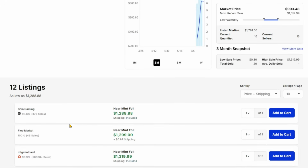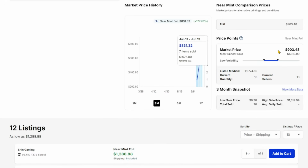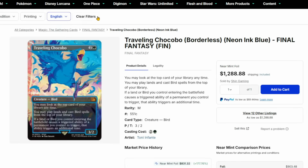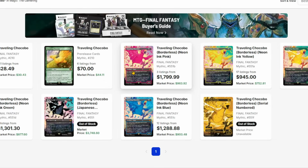Traveling Chocobo, all of them are kind of solidly in the $1,300 range now for the blue. Whereas there was a point where they were lower, quote unquote, but we've got sales in the $1,300 range. I think even some of the other ones are starting to sell. The pink one's going up.